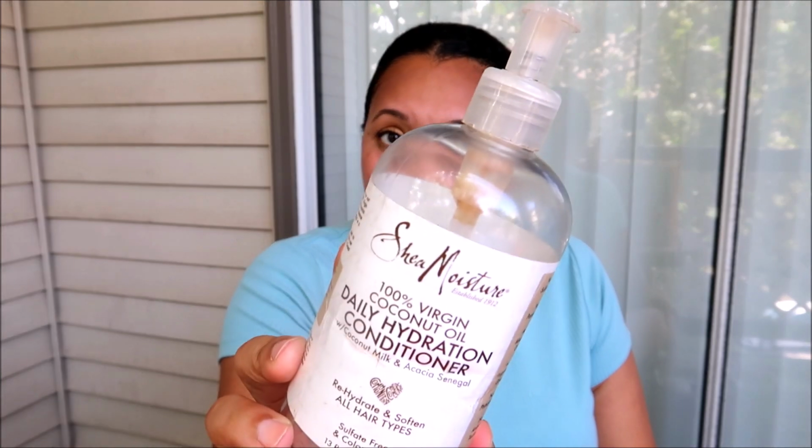The next one that I have here is from Shea Moisture. This is their daily hydration conditioner from their coconut oil line. So my hair does enjoy coconut oil, but it just didn't really get with this line.